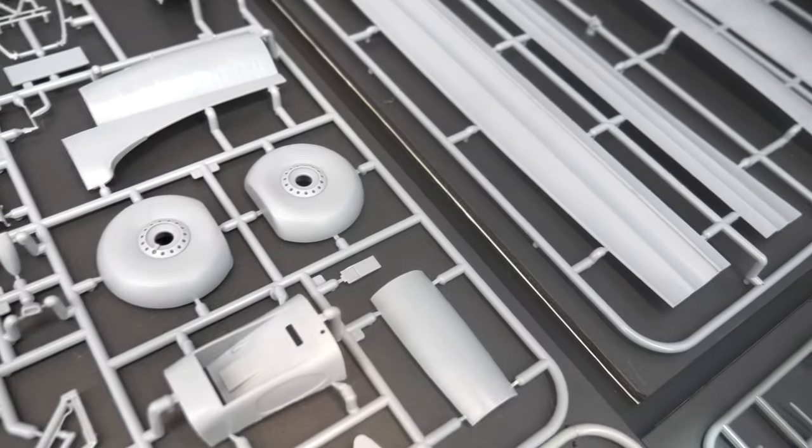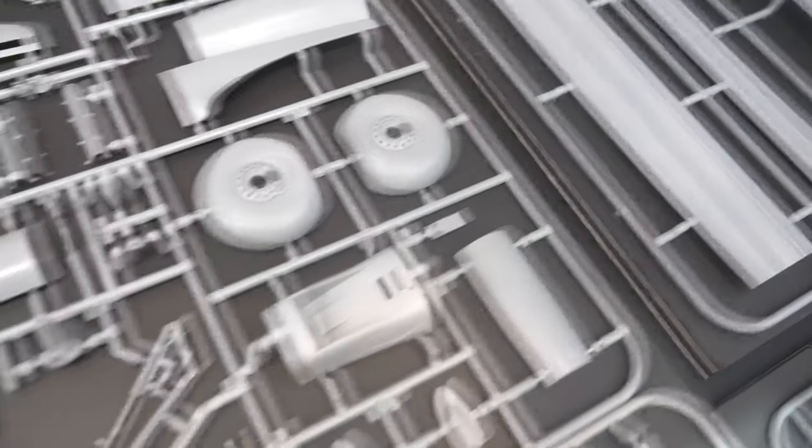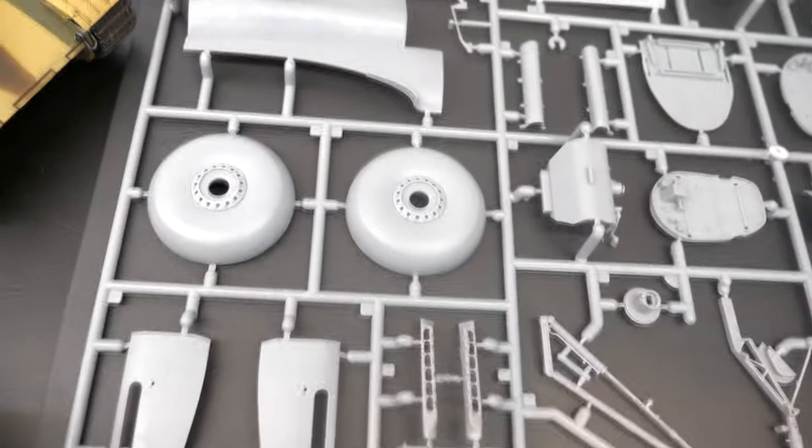Also, we just note that, look at the tires there. We've got a flattened version on this side. If you don't like the flattened version, there you go.